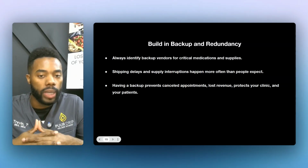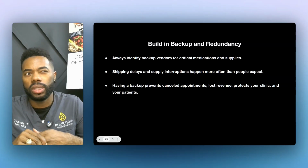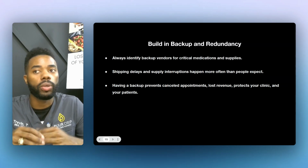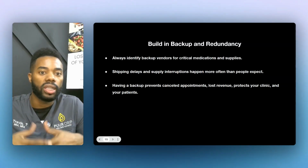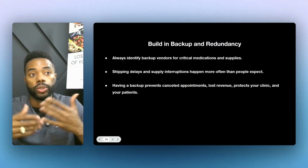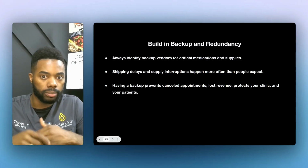Unfortunately, bad things do happen. For example, there was a hurricane, I believe, in Florida, last year or early this year. What happened was IV bags were in short supply, because unbeknownst to us, a lot of IV bags are made and manufactured in Florida. And due to that, for people like McKesson, IV bags were on consignment, I believe it's called.